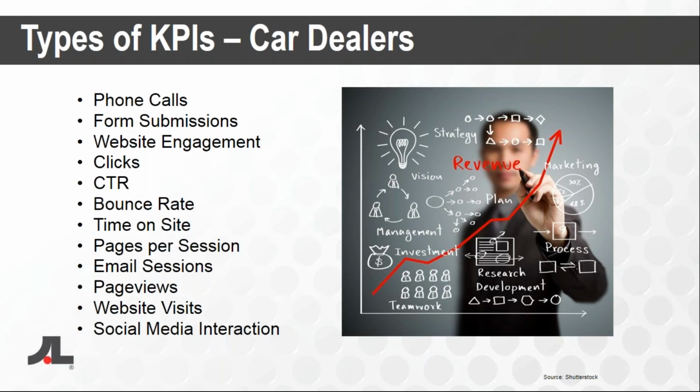But we can track online phone calls. We can track the keyword that generated the phone call. We know the time of day. We're able to track the caller name, the caller number, how long the call lasted, and we even record that and embed that into our online reporting dashboard for our clients.